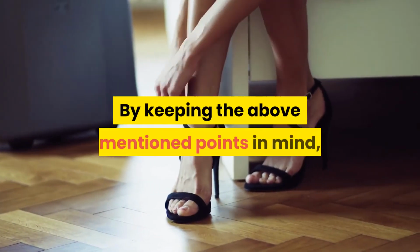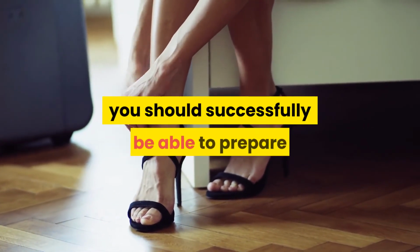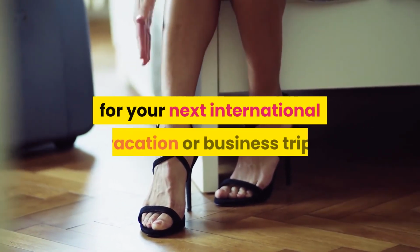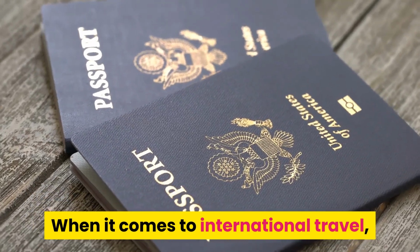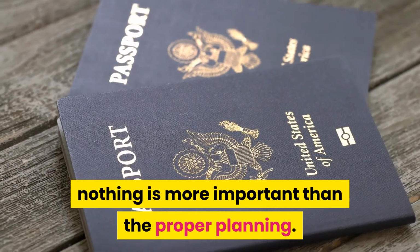By keeping the above-mentioned points in mind, you should successfully be able to prepare for your next international vacation or business trip. When it comes to international travel, nothing is more important than proper planning.